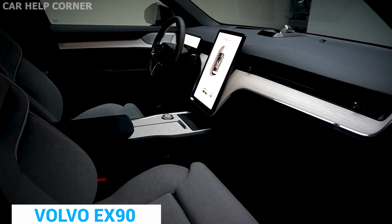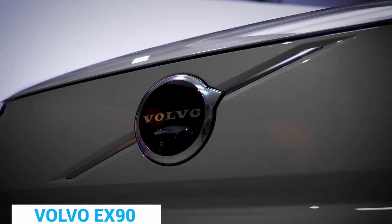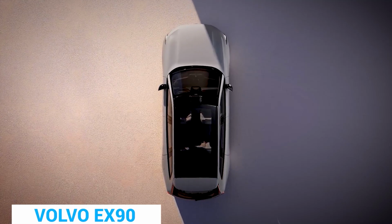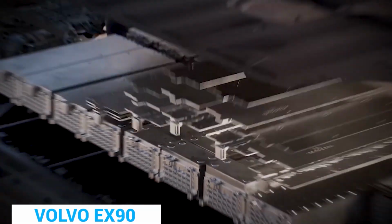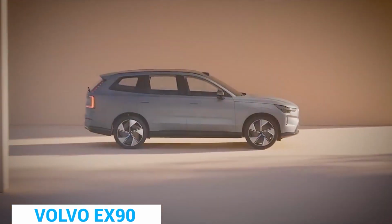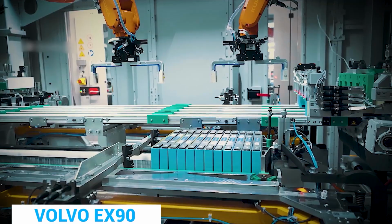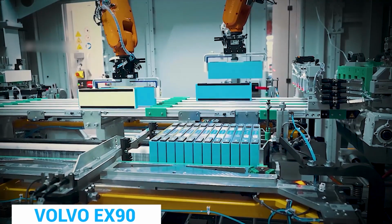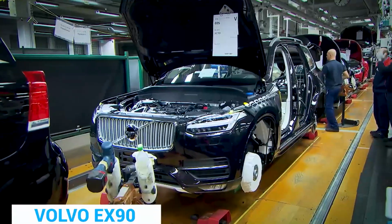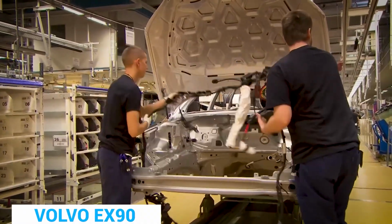Let's not forget about sustainability. Volvo's really putting in the effort to use recycled and sustainable materials wherever possible, from recycled steel and aluminum to the natural fibers in the interior. They're making a conscious effort to reduce their impact on the environment. However, when it comes to the battery pack, the EX90 does use a traditional lithium-ion battery. While it's still a far more eco-friendly option compared to traditional gasoline engines, it does have a significant environmental footprint due to the precious metals required for mining, refinement, and manufacturing. But don't worry, Volvo's aware of the issue and is constantly working towards finding better and more sustainable solutions.